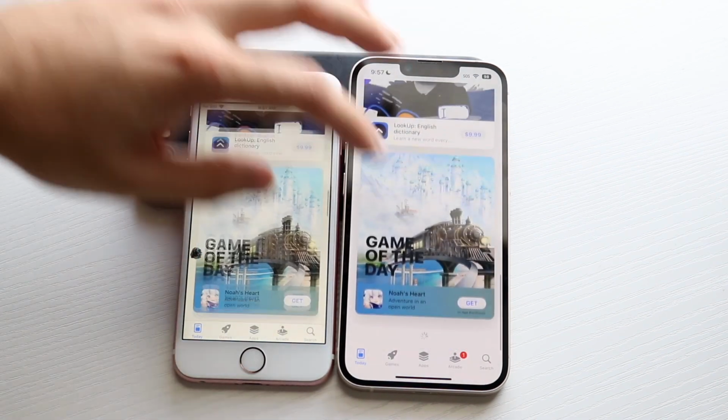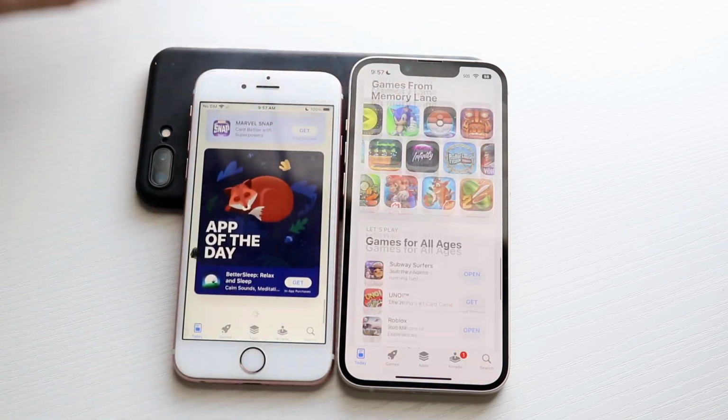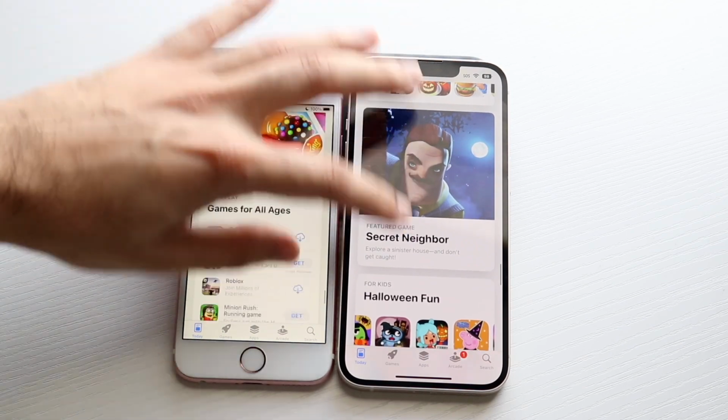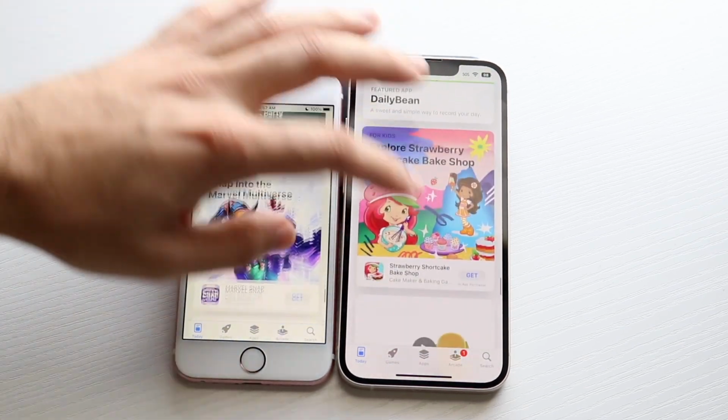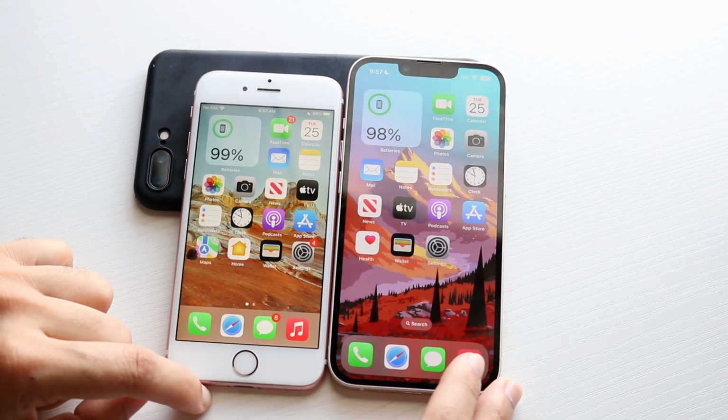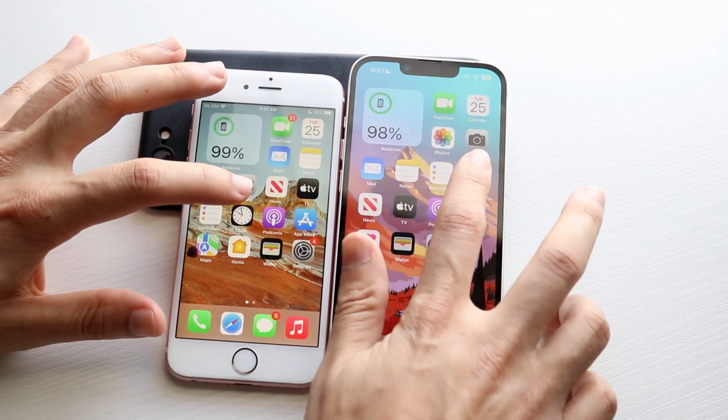Now scrolling through, let's see if there's any big differences. For the iPhone 6s being made in 2015, it's still actually a fairly smooth phone. But the iPhone 14, I think, is noticeably smoother, but it's still kind of a smooth experience on both. Hopping out of an application, that's where you can kind of tell how much slower the iPhone 6s is.